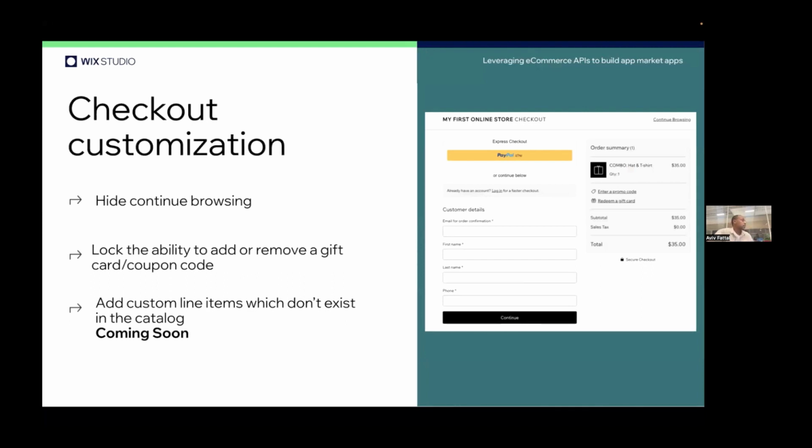As part of the checkout template, I can provide some customization, like hide continue browsing, lock the ability to add or remove a gift card or coupon. And there is even an option to add a custom line item, which means a line item that doesn't exist in your catalog. For example, a merchant can offer a bundle combo of a hat and t-shirt, even if those items don't exist in his catalog. And it will be coming soon, in the next few months.